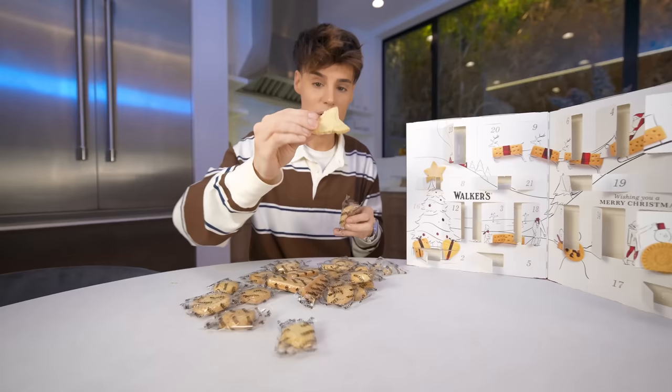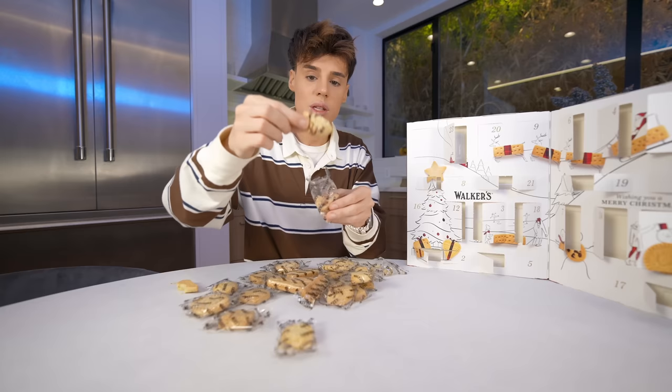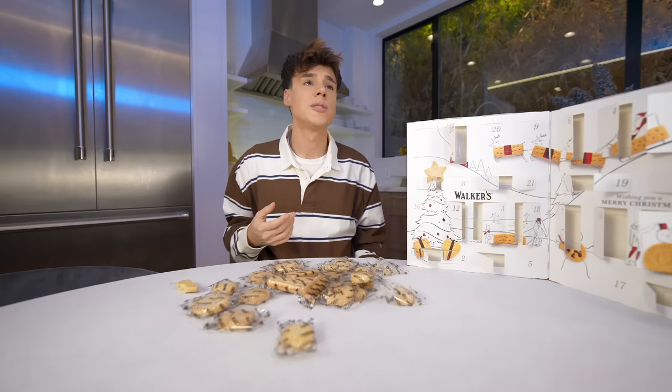Let's try the cookie. That is better than I remembered. That is pretty damn good. I don't think I've ever had one with the chocolate chips. Yep. Oh my god. I can't imagine a better advent calendar. I would prefer this over chocolate any day.